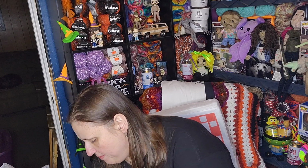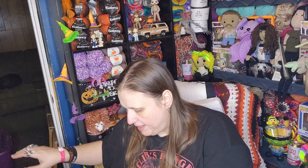I got 2 of them, but I got 1 type. And that type is Landscapes Renewed. I've had my eye on this stuff forever. Okay, they haven't been out forever, but I've had my eye on this for a while now. This stuff is so soft. It's ridiculous how soft this is.